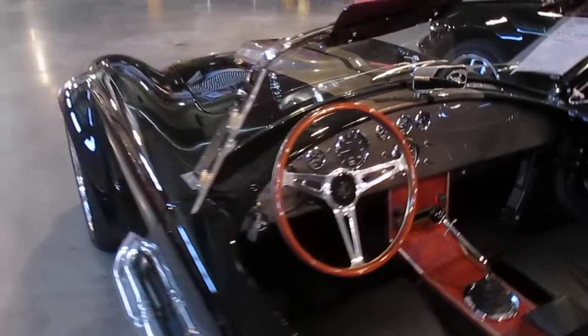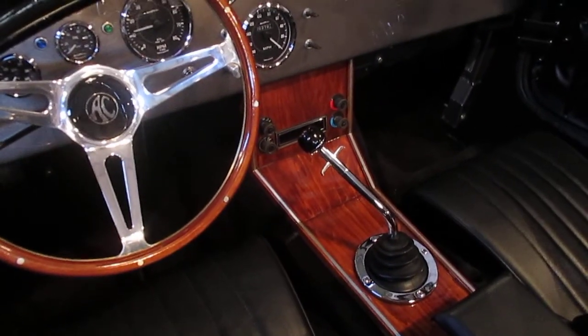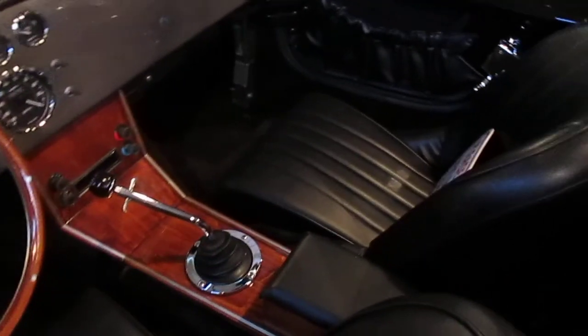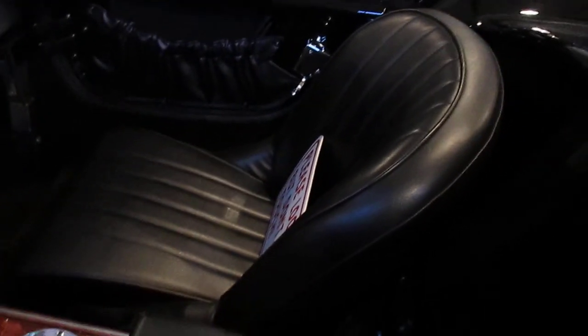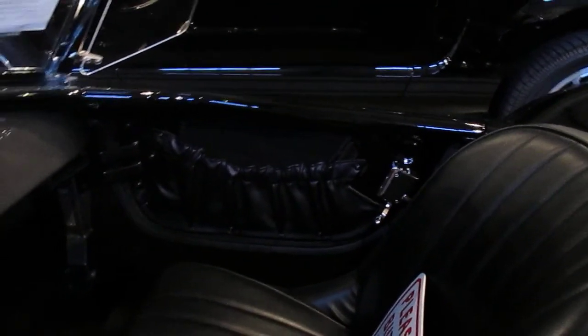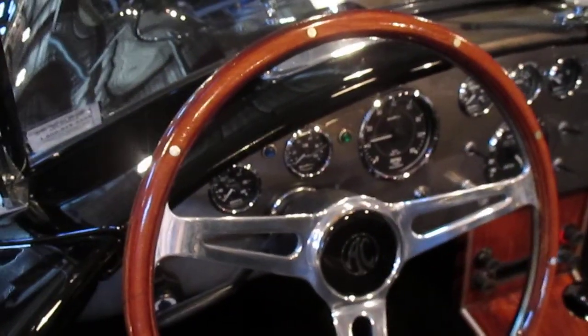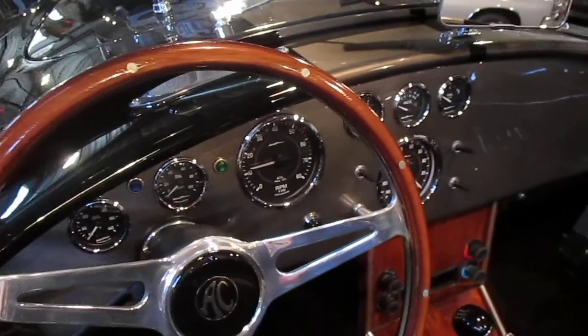It has a gorgeous steering wheel and a beautiful center console, all real wood, all handmade. These are English made leather seats from England. Beautiful leather pouches in the door with gorgeous chrome hardware. You notice the dash is extremely beautiful, the way that it's been painted.